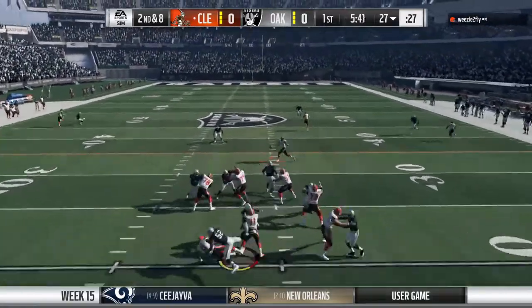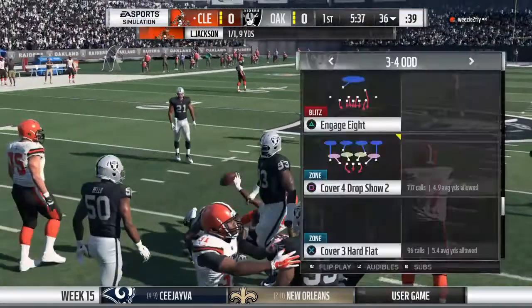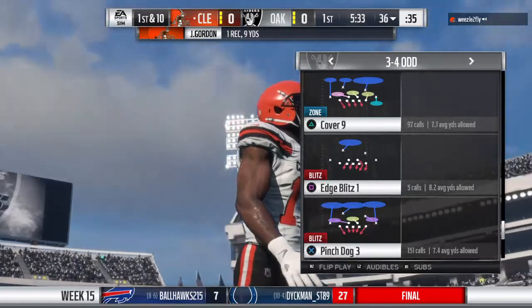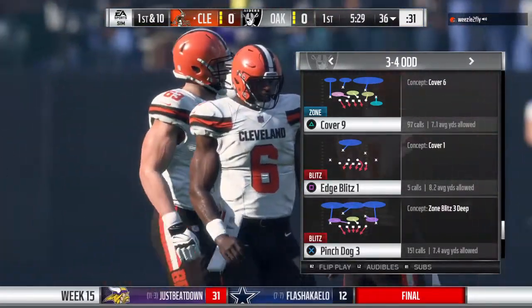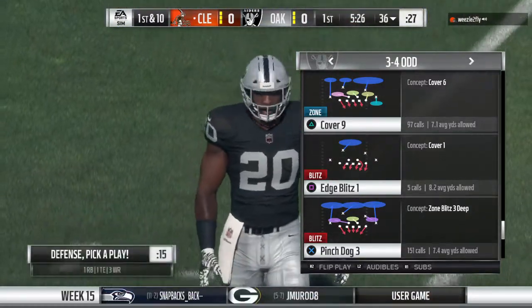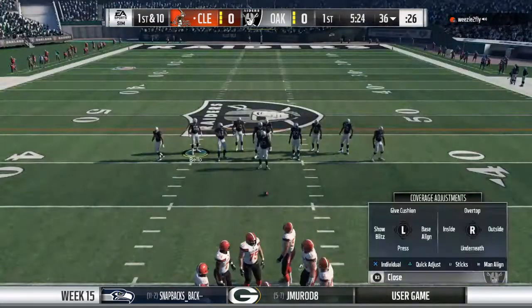Now a shotgun snap as they'll look to throw. Over the middle, complete. That's Gordon. And that time he's smothered as he's wrestled down at the 36. They get 9 out of that one, and as a result, the drive continues. Fresh set of downs here.